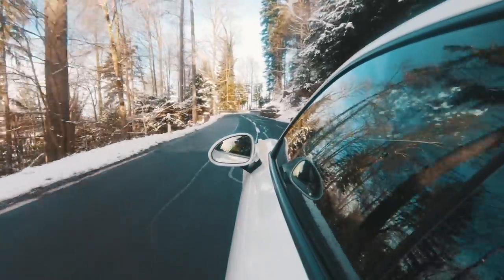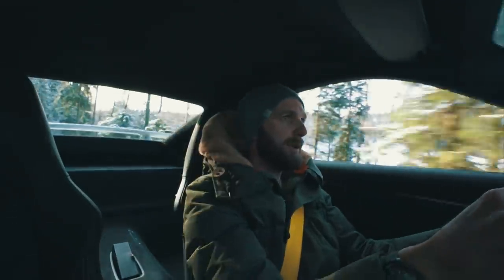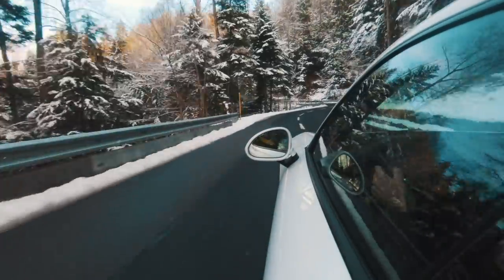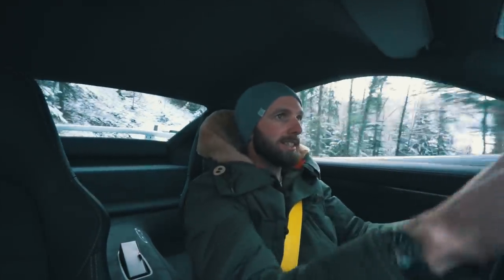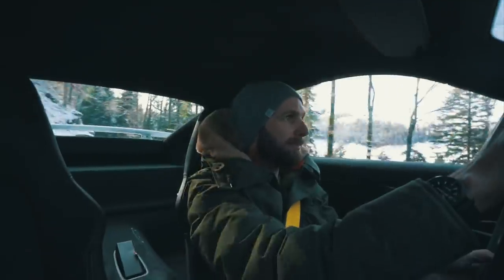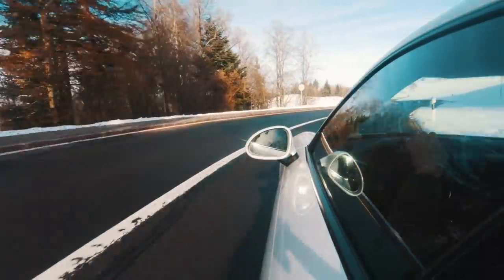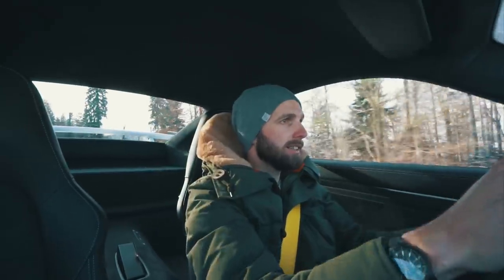This is definitely not normal supercar territory, but most of you know I have a thing about taking supercars into the snow or where they're not meant to be. Corner after corner, just a little bit slower than I did back in the summer, for obvious reasons. It is freezing, literally freezing outside, but so far, I don't want to jinx myself, I've not had any problems in these conditions in this car.